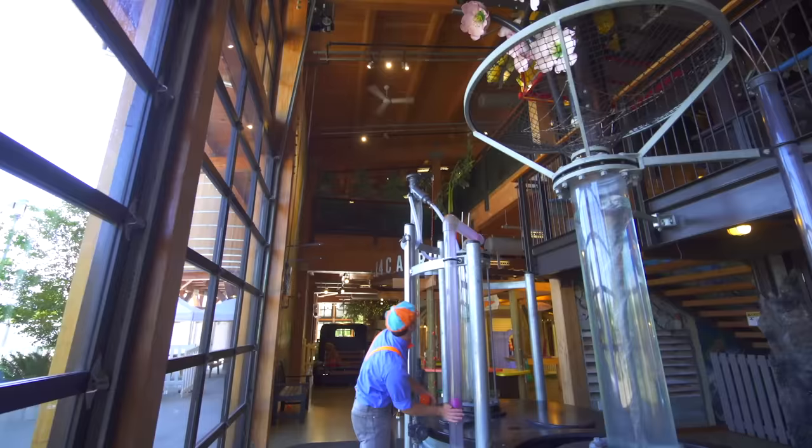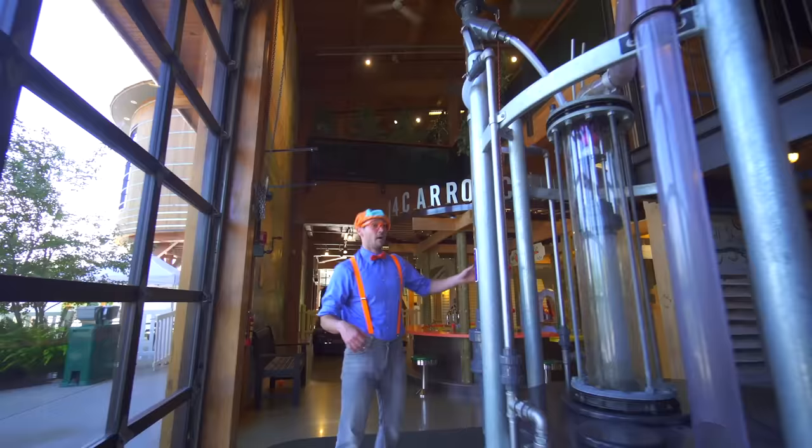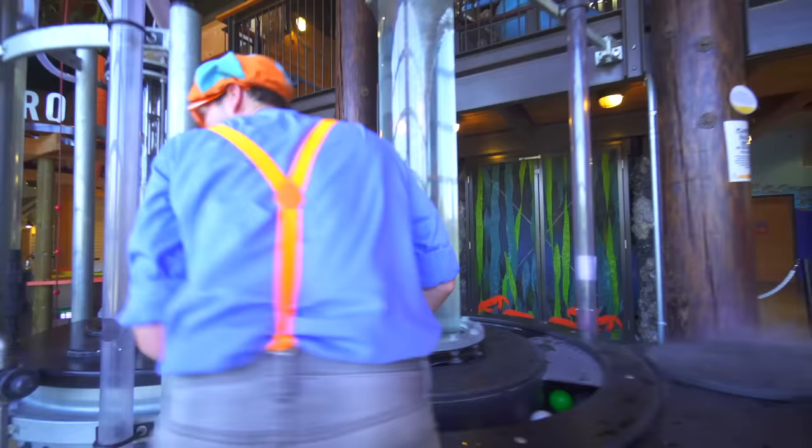Okay, now that the tube is all locked and loaded with those balls, get ready. Bombs away! 3, 2, 1! Whoa! Now look at the balls! Whoa! Wow, did you see those?